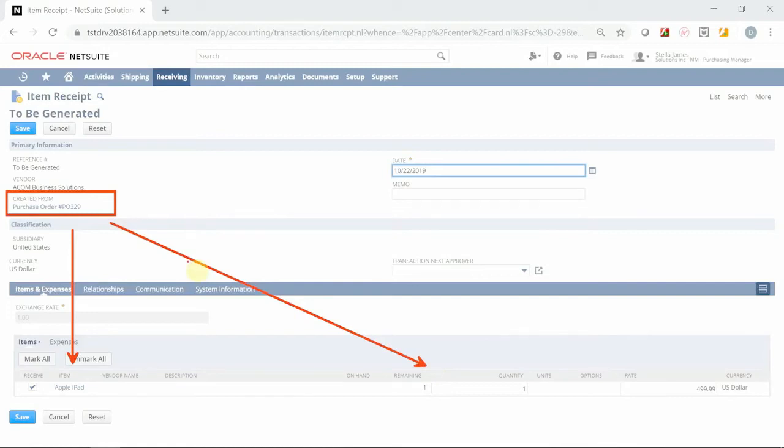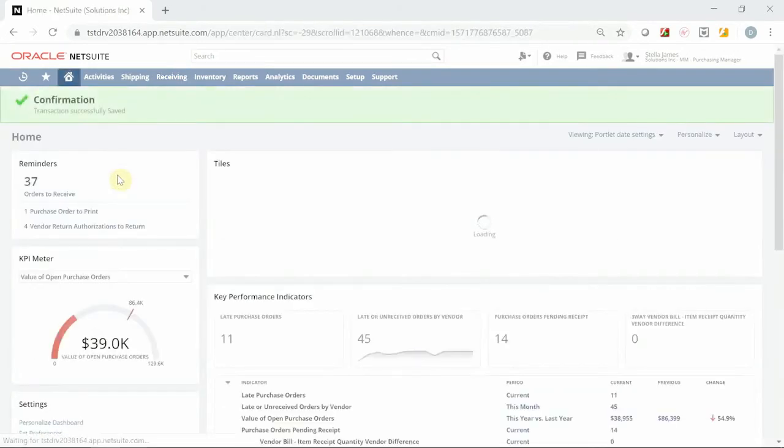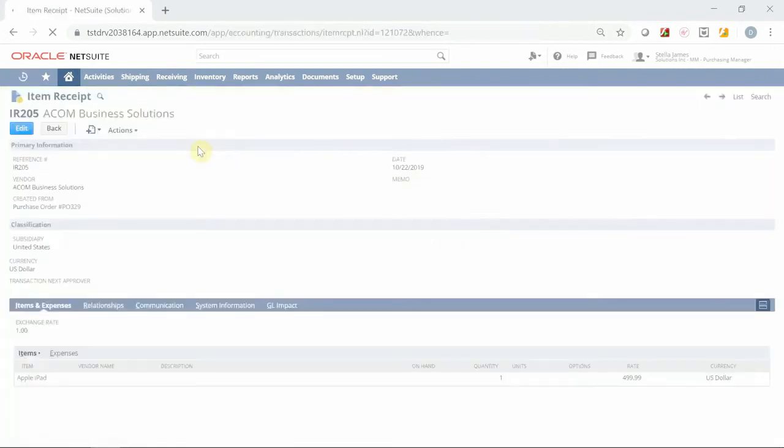And then if we have our three-way match saved searches running, it can identify any discrepancies and apply that to our dashboard to notify us. But if it comes in flawless, I don't have to do anything. All I have to do is select save. So within 2 clicks, we've captured the item in the system. So this also, navigating back to that, will capture the GL impact as well.